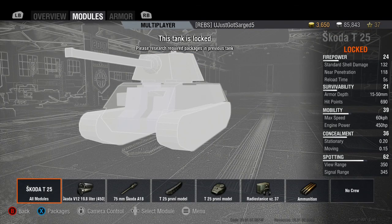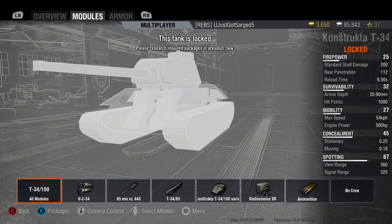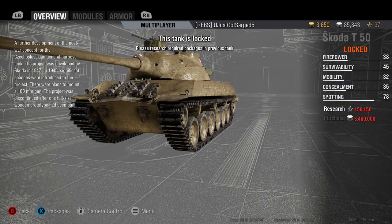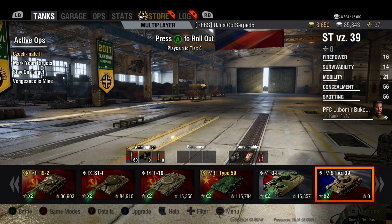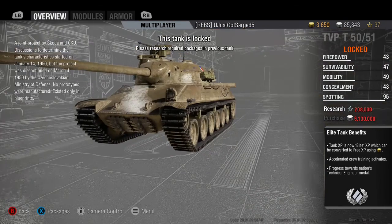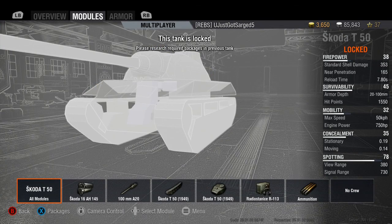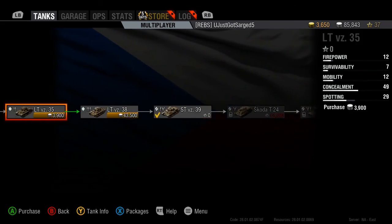Tier 6, 690. Tier 7, 1,000. Tier 8, 1350. Tier 9, 1550. And finally at Tier 10, I guess you could go up to Tier 10 because it has more hit points. You get 1,800. That's a big jump from Tier 9, isn't it? 1550 to 1,800. Yeah.